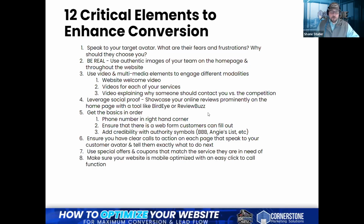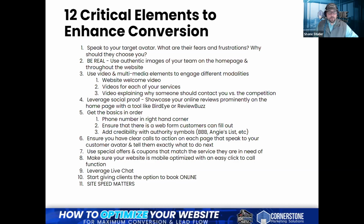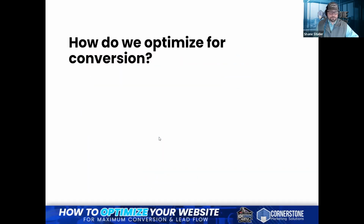Make sure your website is mobile optimized with an easy click to call to action function. Okay, very important. And once again, we're going to get into all these different points. Leverage live chat. Okay, start giving clients an option to book online. Site speed is super important. We don't want a sluggish website, because if it's too sluggish, especially on the mobile side, they're going to move on to the next contractor that they find. Engage with text messaging and phone marketing automation.